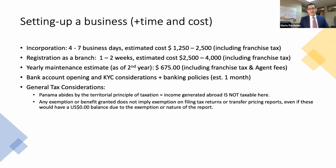Even though I do have my next slide that directly deals with rates in Panama, there are some general considerations. Panama has a territorial principle of taxation, which means that any income that is generated outside of Panama is not taxable in Panama. Another consideration, and this is often missed, is that even though Panama has several regimes, some of which we're going to discuss later, and those regimes offer tax exemptions, the exemption itself does not imply that you're exempt from making filings.